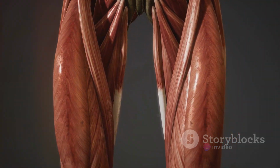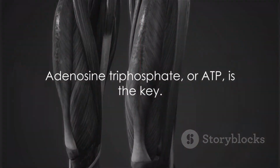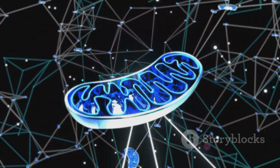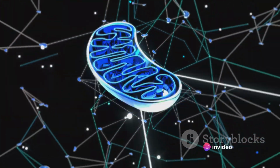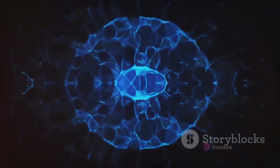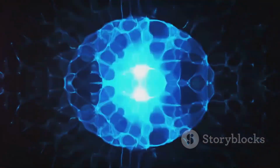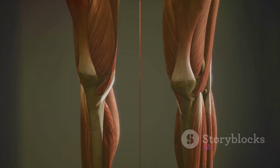But what about the energy for this process? Adenosine triphosphate, or ATP, is the key. ATP binds to the myosin, causing it to release the actin filament and return to its original position. The ATP then breaks down, releasing energy and allowing the myosin to bind to the actin again. This cycle repeats over and over, causing the muscle to contract and relax.